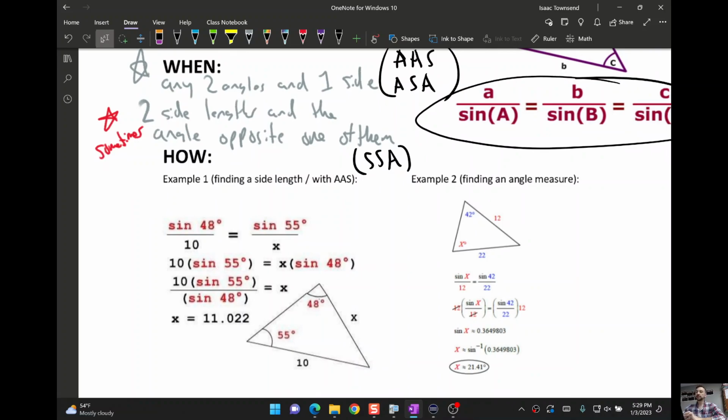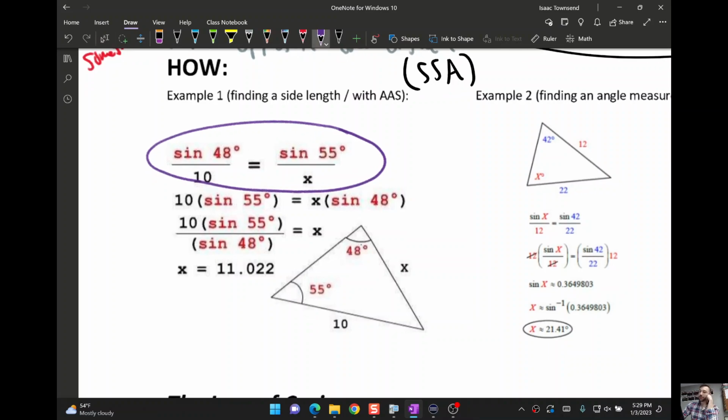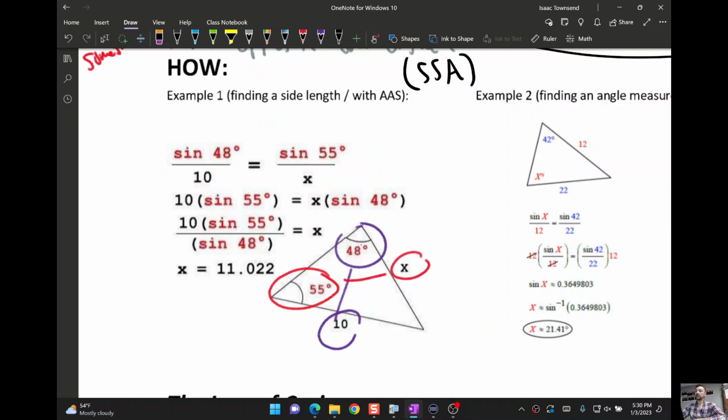So if you've got 2 angles and a side, here's an example that's already been typed up. Notice they plugged the stuff into the formula. They plugged in the 3 numbers that they had, and then they went about solving for the one that they wanted. So they put sine of 48 degrees and 10 as a ratio because they're opposite each other. And they put sine of 55 and x together as a ratio because they're opposite each other. And that's using the formula. Looks like they cross multiplied to get rid of fractions, and then undid times with divide, and then to get from here to here they just used their calculator.